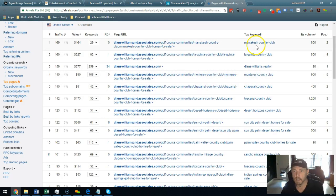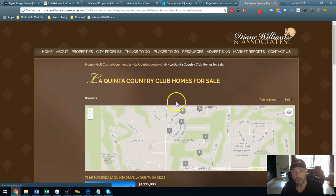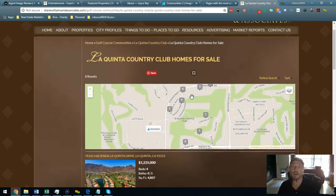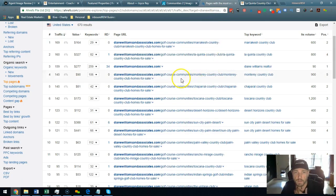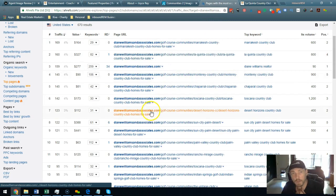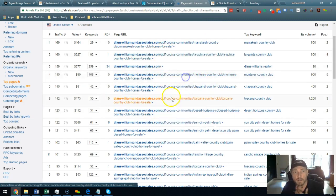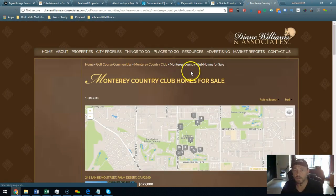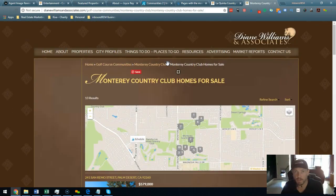The area pages, what drives most of Diane's traffic and results, are these pages. The reason that these pages get traction in the search engines is the overall value of the website. So don't be fooled. There's no content on these pages. Normally they would not rank, but the whole website is so authoritative. They're getting some value from the other pages that they have on the site.